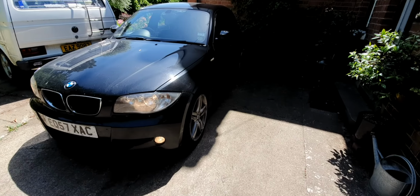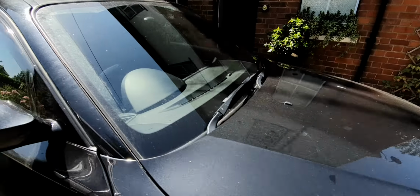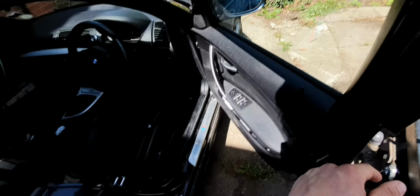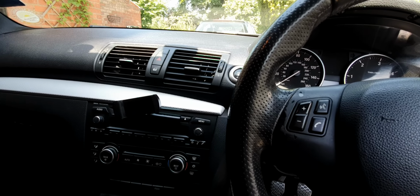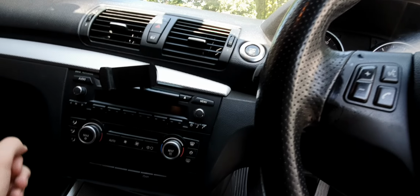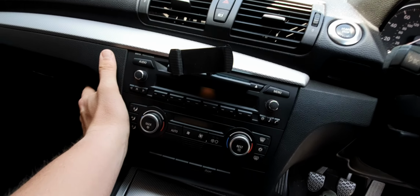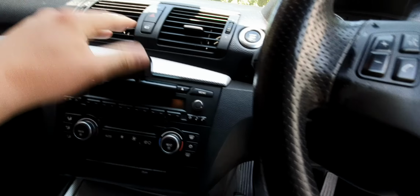So the first part is actually in the interior. We'll get in straight away, and I've got no complaints with the design of the interior or anything like that. But what I do have complaints with is the build quality, because as you see, I'll just push here and it all creaks. Everything creaks.